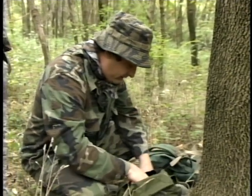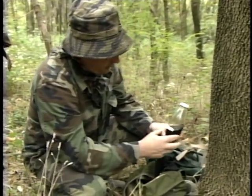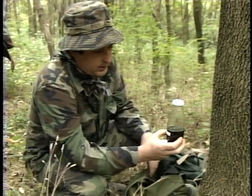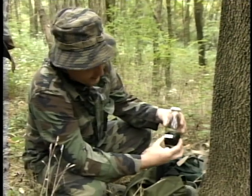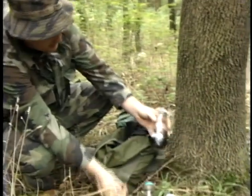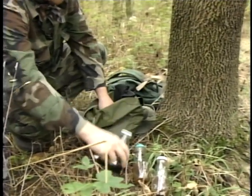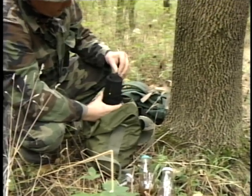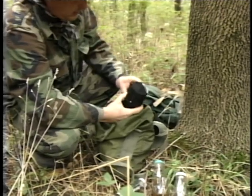And also we have X-rated. This is naturally doe in heat and estrus cycle. And we pre-mixed all this with a 50-50 mix. And you can see we have 3 different types of scent that we're going to work with today. And here naturally, I put these in here like this because we have 3 of them all at one time.